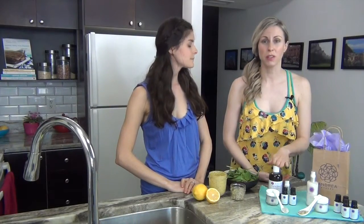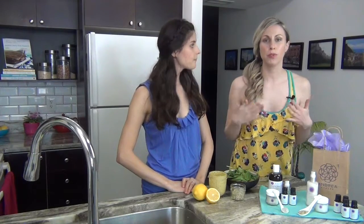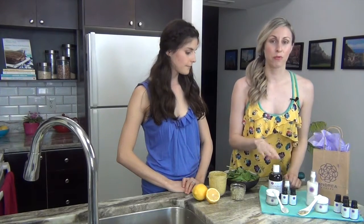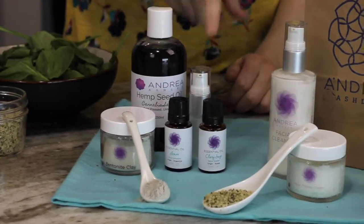So the other thing you can do with your face oil, which you'll be using every night before bed, is boost up your topical skincare for acne. You can add about 4 milliliters of your pre-mixed face oil that we just discussed to 1 tablespoon of bentonite clay. Oh, I love bentonite clay.